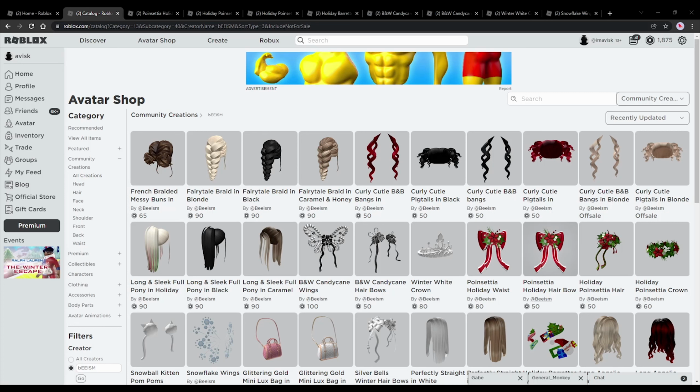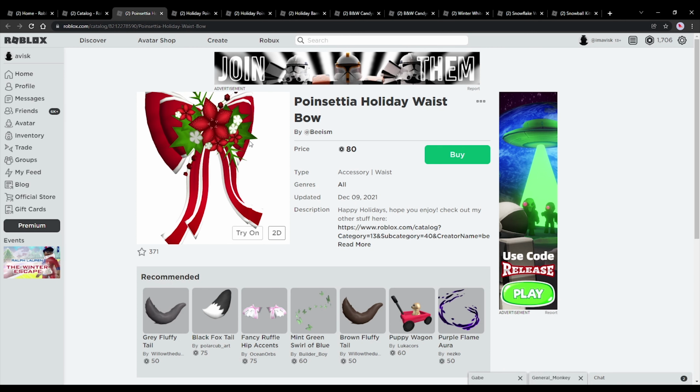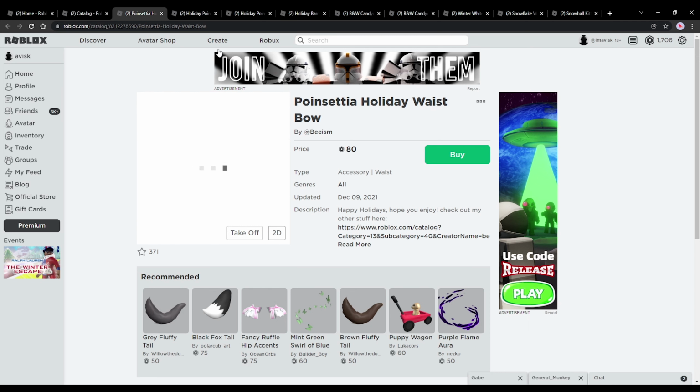In today's episode, we will be focusing, of course, on the accessories made by Beeism, so let's just start today's episode. So first up, we have right here this really incredible looking waist bow, priced at 80 Robux, really detailed item right here. This one looks really mind-blowing, quite a huge fan of this one, and let's see how this one is going to look like on our avatar, of course.